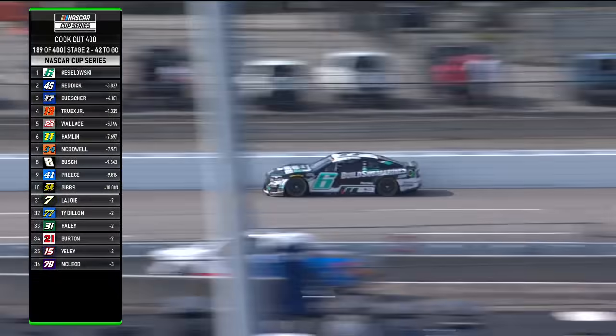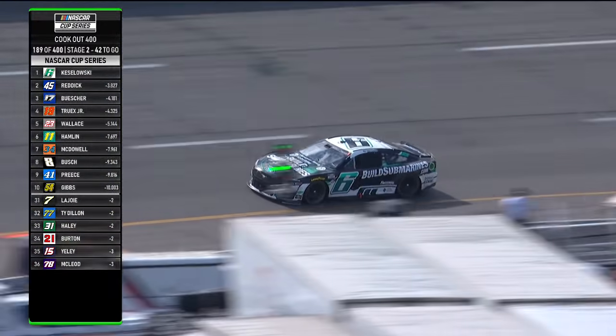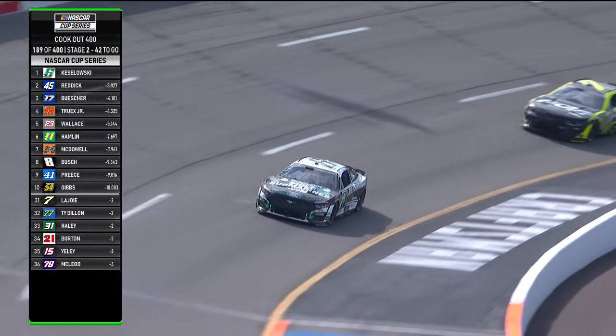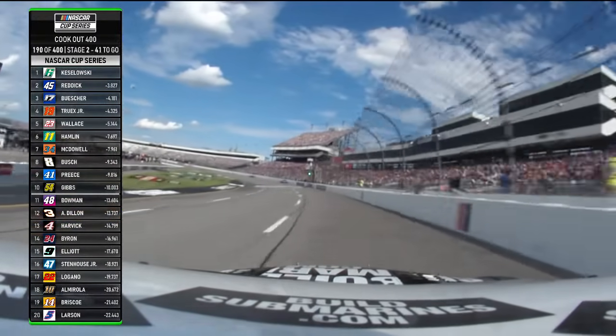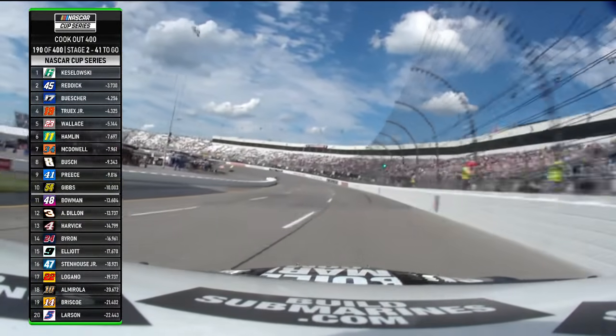Out in front is Brad Keselowski. He has about a 4-second lead over Tyler Reddick. Let's go through the field, brought to you by eBay. We'll start with Dylan. And it's been a solid weekend for RFK Racing and for Brad Keselowski.